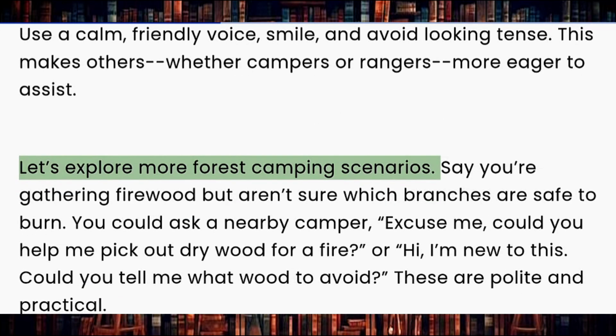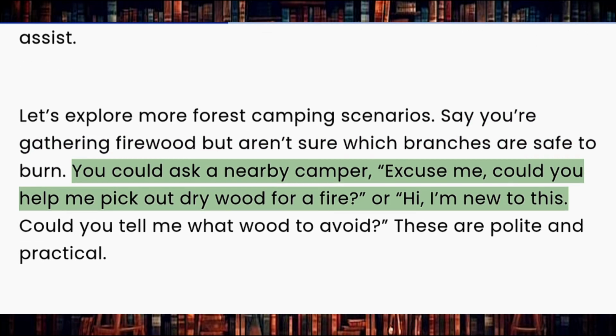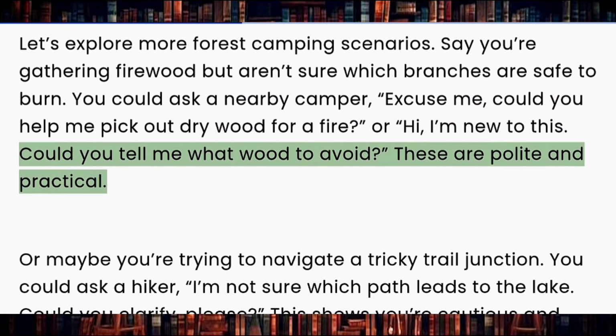Let's explore more forest camping scenarios. Say you're gathering firewood but aren't sure which branches are safe to burn. You could ask a nearby camper, "Excuse me, could you help me pick out dry wood for a fire?" Or, "Hi, I'm new to this. Could you tell me what wood to avoid?" These are polite and practical.